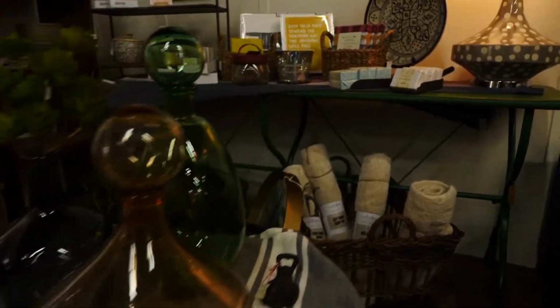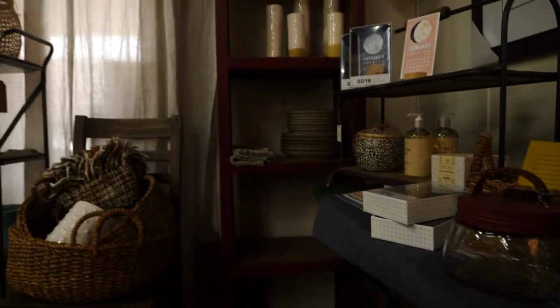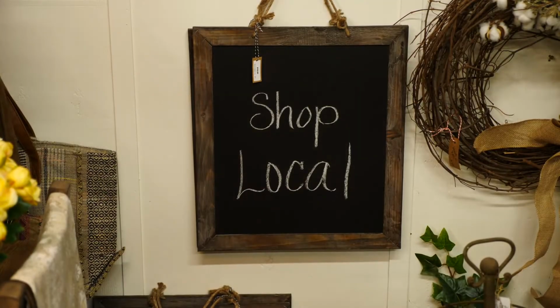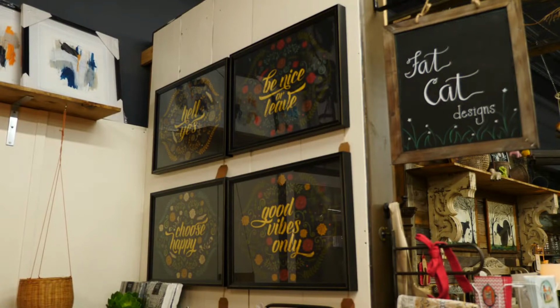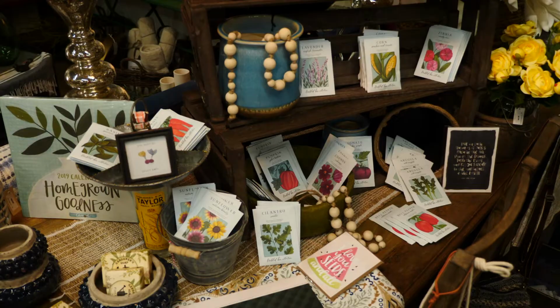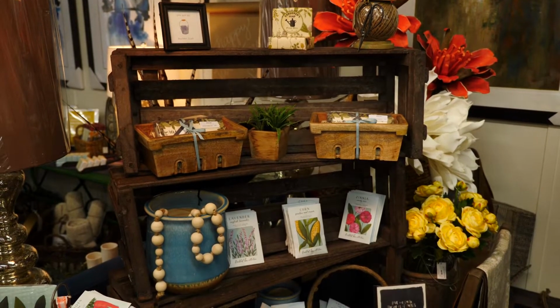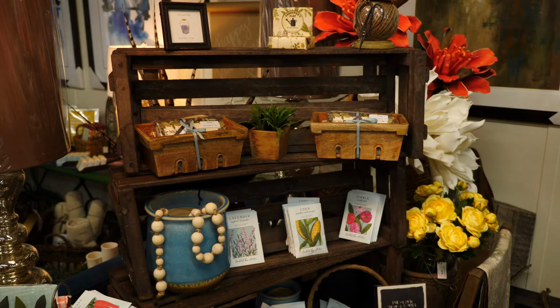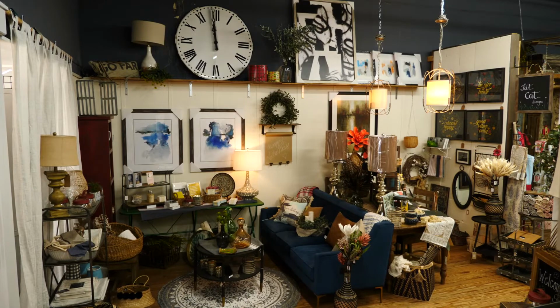Cheryl, the vendor we met earlier, also has her own eclectic mix of items. So I have chalkboards because I have a lot of friends that are very artistic and like to paint and write different things on a chalkboard as the seasons change. So I have things like that. I have artwork. I have everything down to gardening seeds and flower pots. I have rugs, furniture, lamps, all kinds of things. By the way, Cheryl makes all the furniture she sells here in the store.